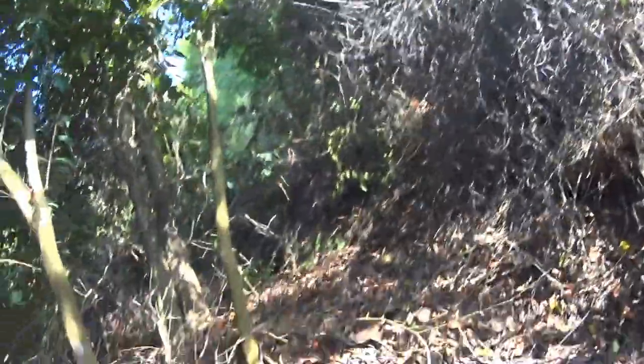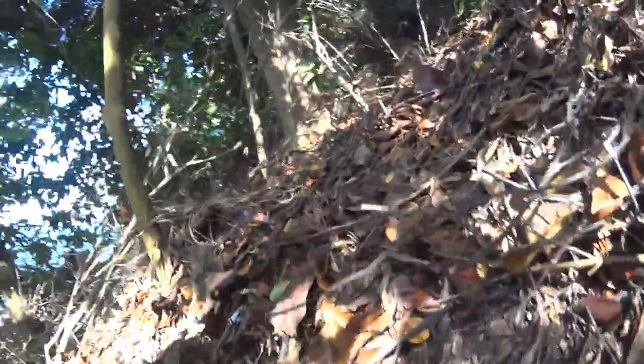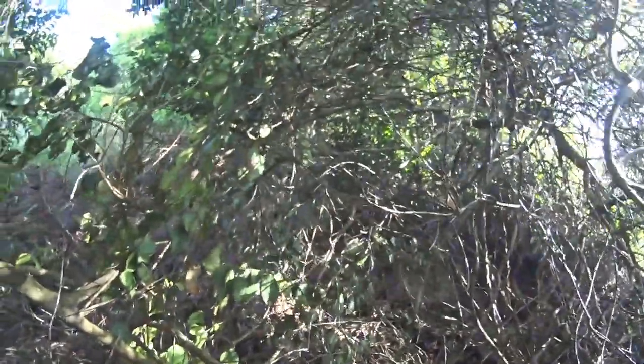There we go. Much better. Seems like really thick, spongy, probably detritus from years and years of leaf fall. I'm trying to pace myself.